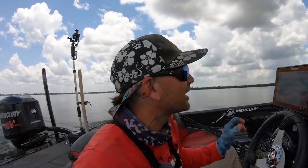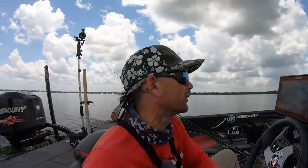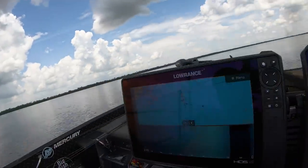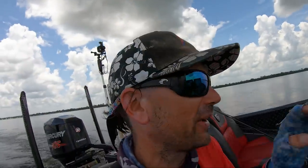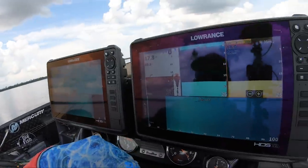So let's take a look at what an active or excited brush pile looks like. Something where I think I'm gonna catch some fish. You can see the line of them right there on the sea map. So what does it look like on the graph? It's gonna be real obvious why it's active when we go over it. So take a look right here.